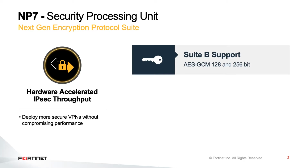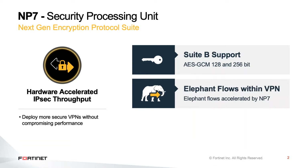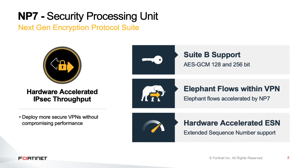Another unique capability is support for elephant flows within the IPsec VPN. Elephant flows are typically high bandwidth flows which are long-lived, and some examples are data replication between sites or VM migration. And last but not least is also ESN, which is extended sequence number support.